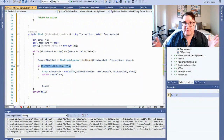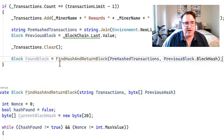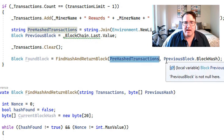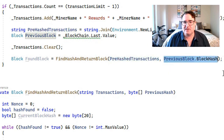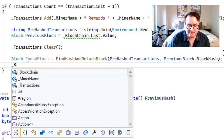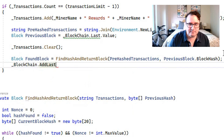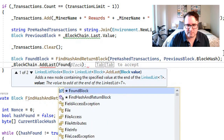All right, now that we're finished with that find hash and return block, let's go back up to our to-do over here. And let's drop in the code: find hash and return block. We're sending in the pre-hash transactions right up here, and we're sending in the previous block's block hash. We're going to get back the found block. Once we get that found block, everything is as easy as adding it to the blockchain.